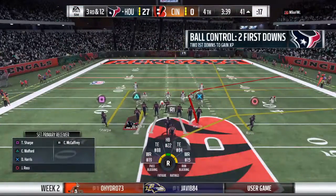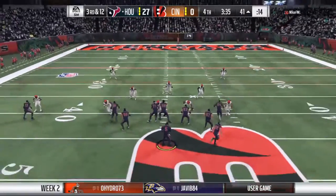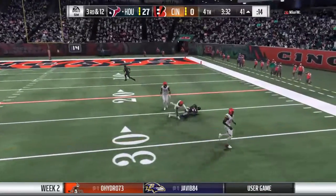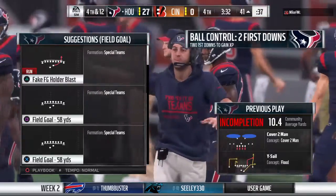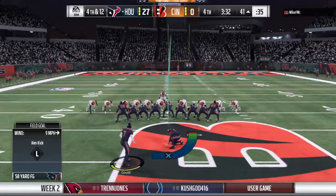The Texans on third down. They're struggling, 0 for 6 thus far. This is third down and 12. To throw, Webb. Oh, he almost intercepted it. They're just forcing it into too many tough spots. That was almost a 4th pick of the game. And now 4th down.